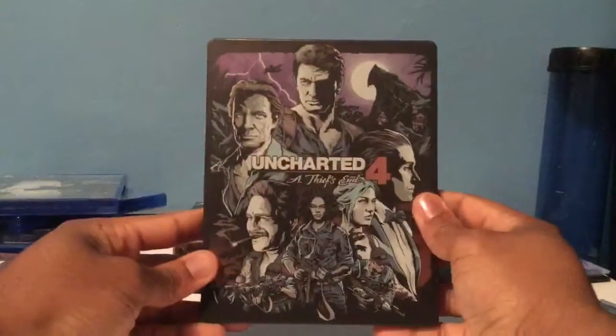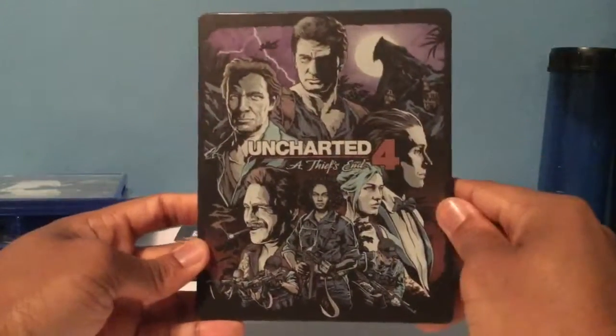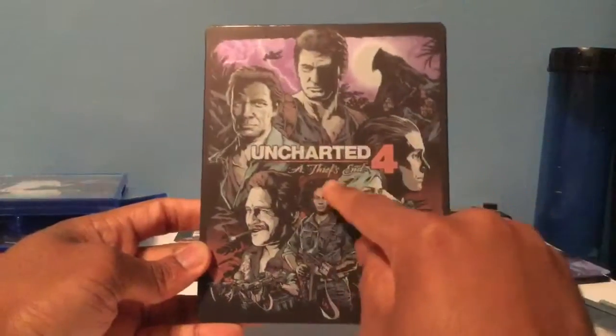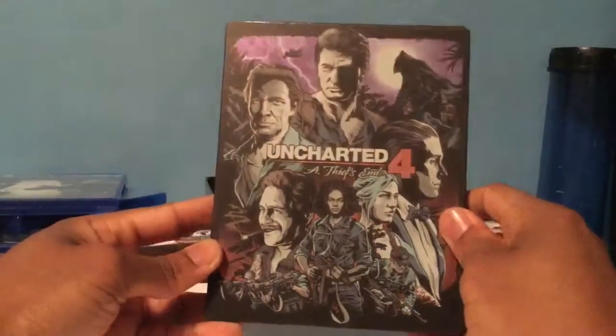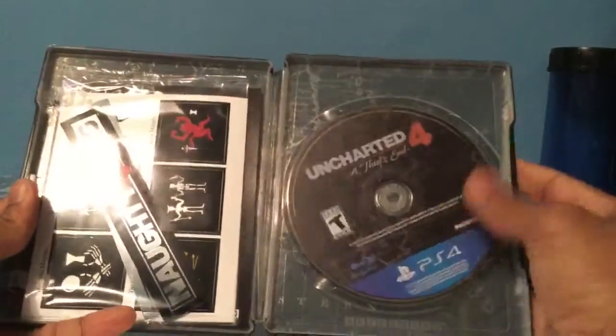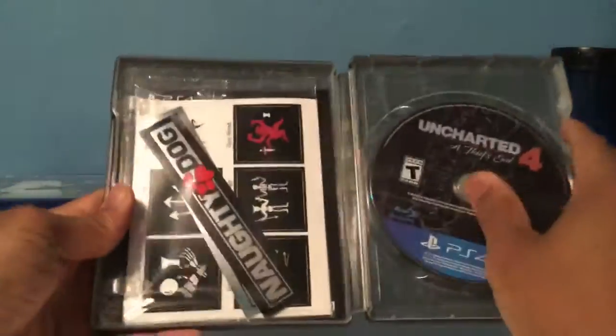And the most important thing I wanted was this steelbook, because this is fantastic. This looks amazing. I wish they did this for all the other games, particularly Uncharted 2. That was my favorite one. But this is fantastic. And it's a legit steelbook. You can see the printing on the bottom there. Let me open this up, and there's the disc. Uncharted 4, A Thief's End.